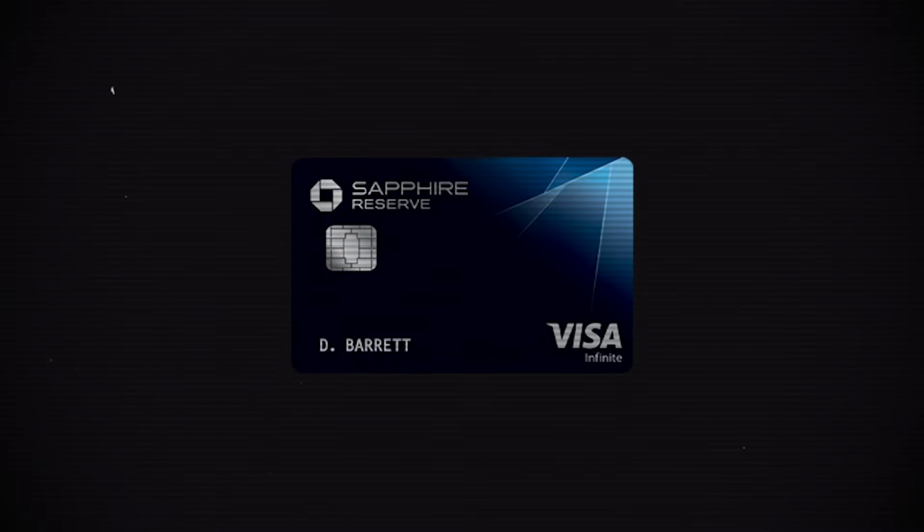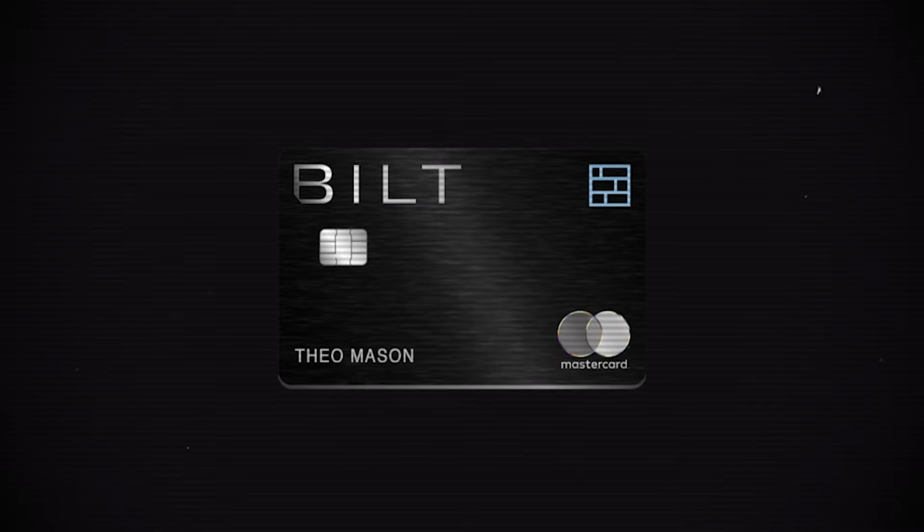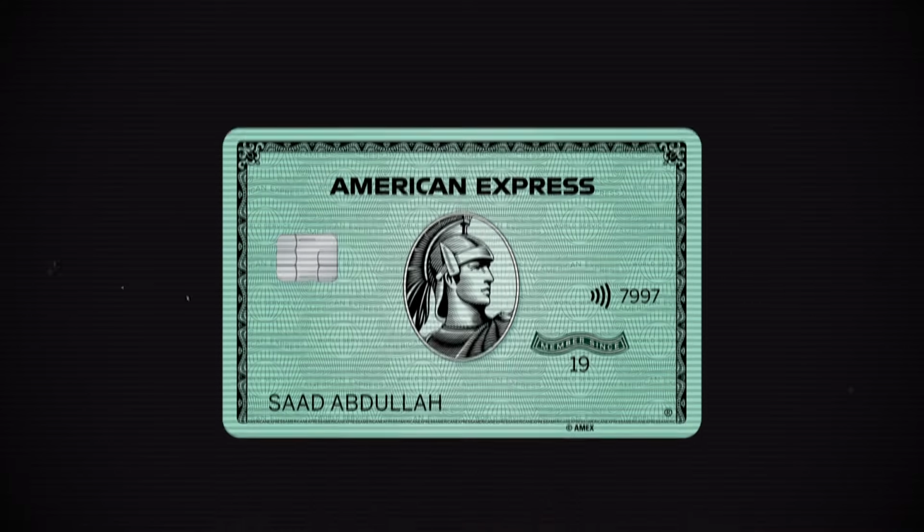For example, I've had the Chase Sapphire Reserve for years, but they've been raising the annual fee, removing some important perks, and there's other cards that are coming along that are chipping away at its usefulness, like the Built Rewards card, which gives almost the same points with no annual fee, or the Amex Green with a much lower annual fee. Link to that review is down below.